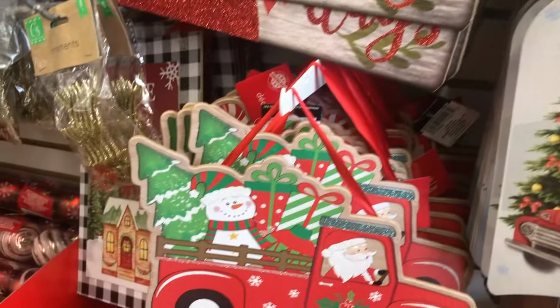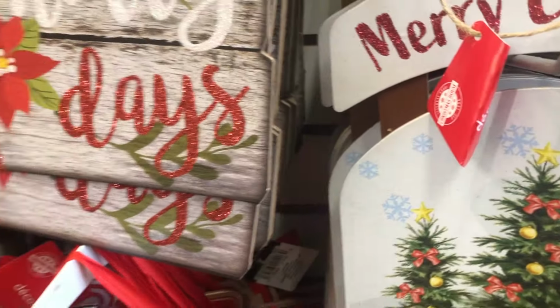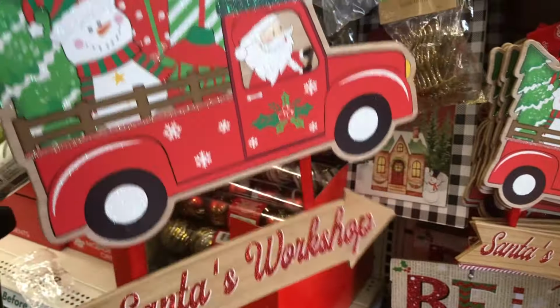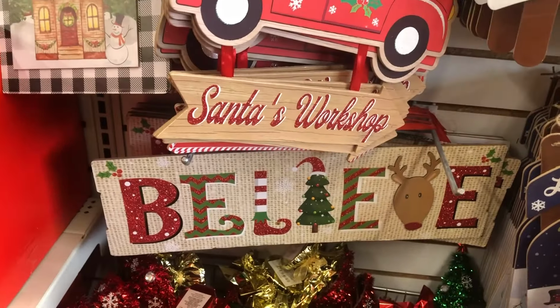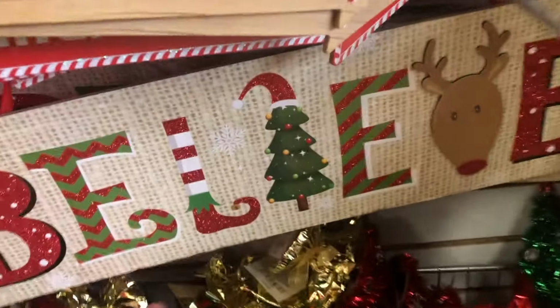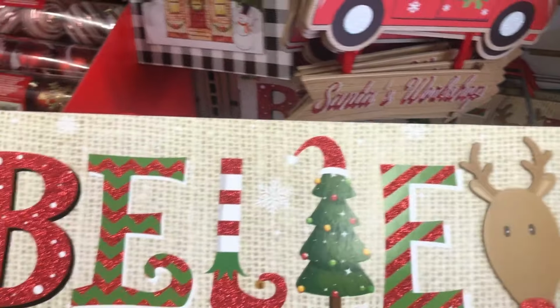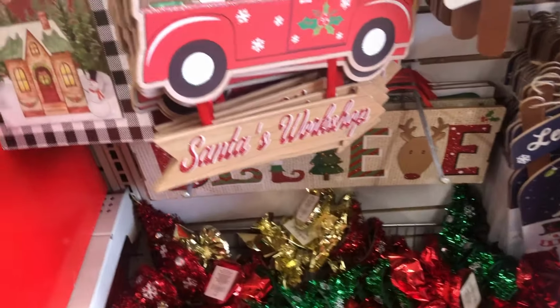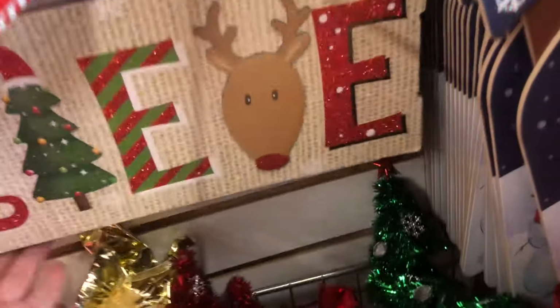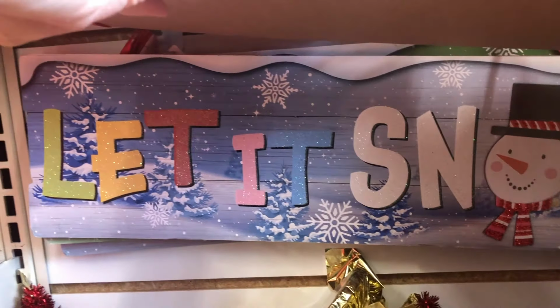Let's see. Have you guys started decorating for Christmas? Oh, look at this one. We are starting. How cute is that one? I like that one. And they also have this Believe one. Very cute. Oh, and look at that. They have a little Let It Snow. That is also so cute, isn't it?